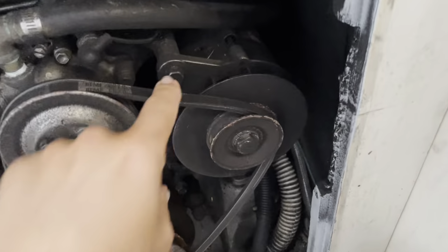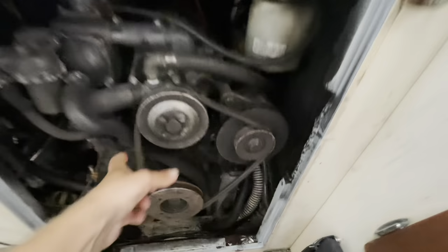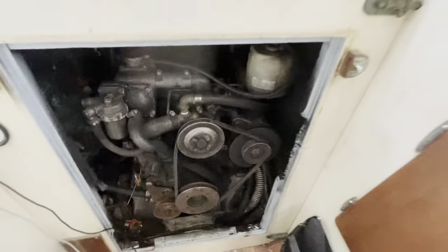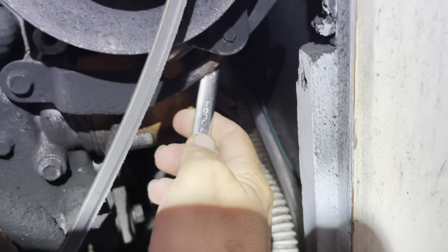I think the alternator is loose again, which is weird. Let's take a look. Yeah, it's definitely loose. That's so weird. I tightened it really good, I thought. Apparently not tight enough though. So let me get out the wrenches. This will be fun to do as the boat is rocking around.